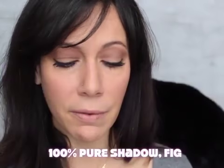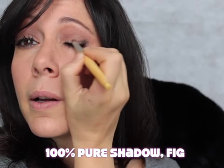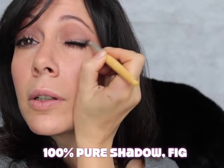So you can do this with any colors that you like. You can get a much smokier eye. For example, you could go in with a darker color, such as, well, I may as well show you since we're here, but I'm kind of gonna mess up my makeup a little bit. So you get a darker color, like I am here using Fig, 100% Pure in Fig. So you wanna kind of get in there and just accentuate your natural curve a little bit.